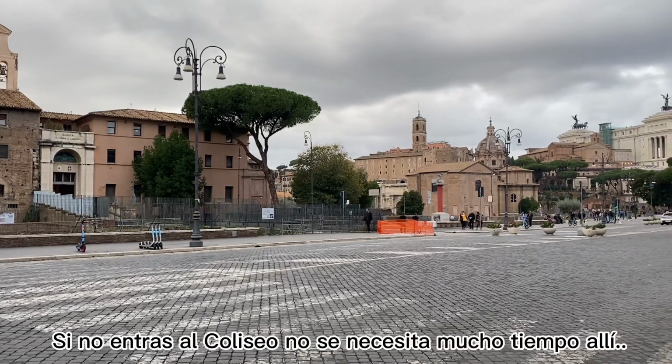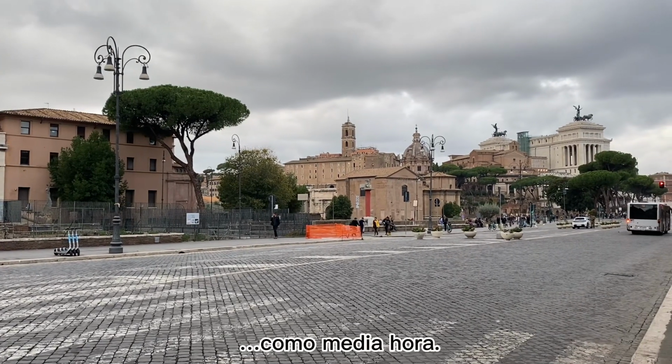It's also right next to the historic Palatine Hill. If you're not going into the Colosseum, you don't really need much time there. I'd say maybe half an hour, to be honest.